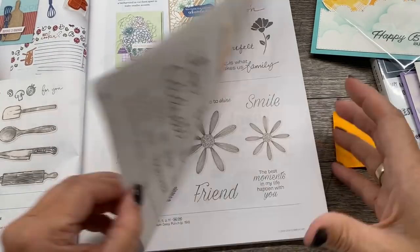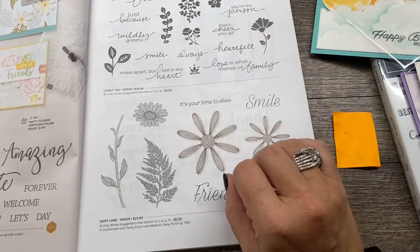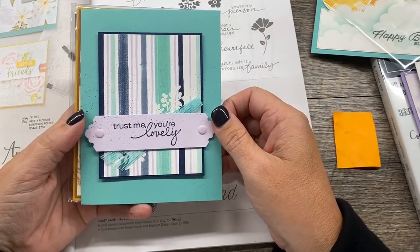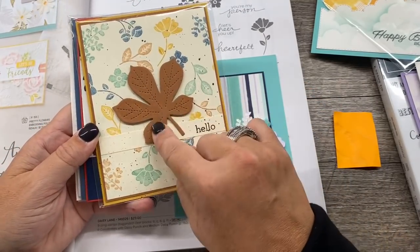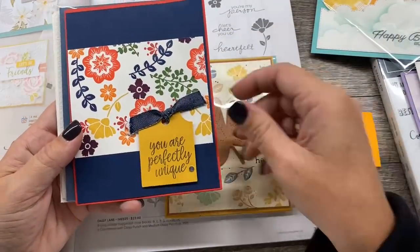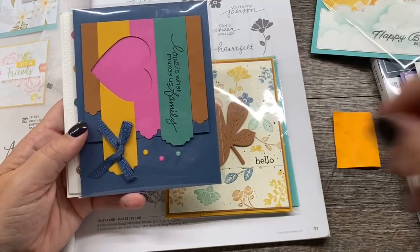Let's see. Next up, we have Lovely You. This is a really great set. I just have a few samples here. I've got a class on this one as well. Oh, I love this. Pulling the fall leaf die in with these fun images is really cool. Oops, that's not it. That snuck in.